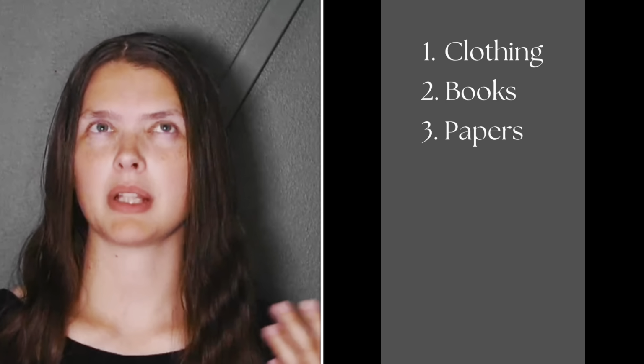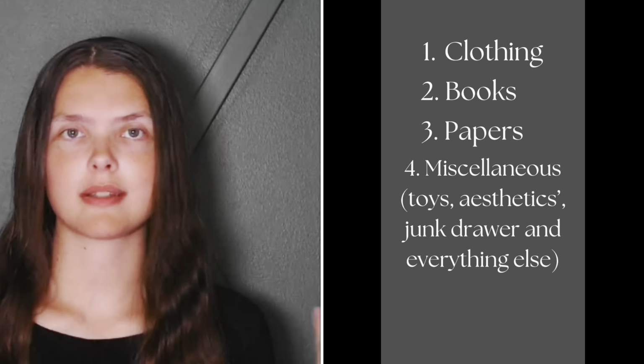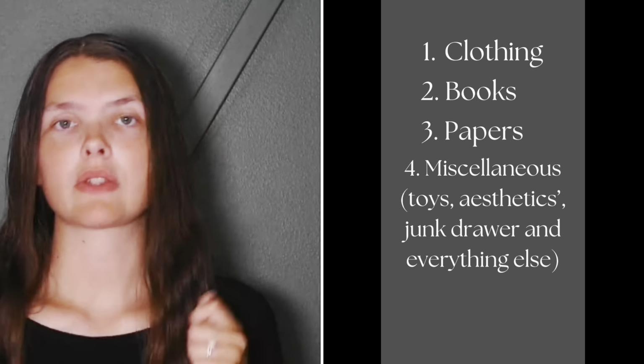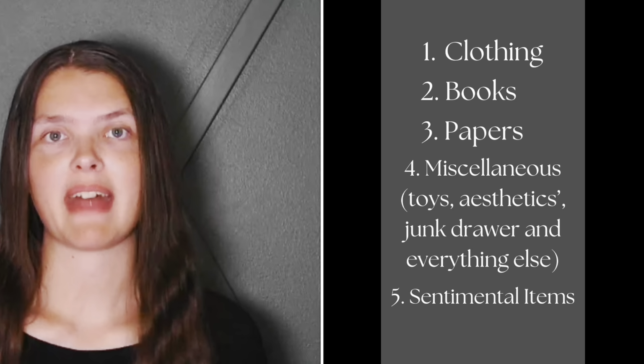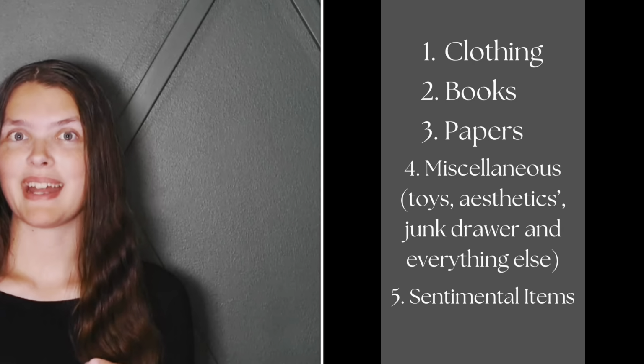So Marie's order for decluttering and organization is first clothing, then books, then papers, then I believe it's miscellaneous, which would include everything like toys, gadgets, the utensils and things that are in your junk drawer and all of that. And then it would be sentimental items. So you are more ready to get into sentimental items at the end when you have already gone through your clothes and everything else, because you are already in the mindset of just keeping what sparks joy.